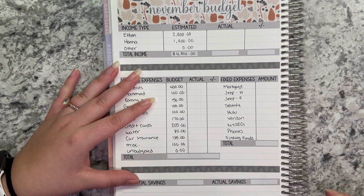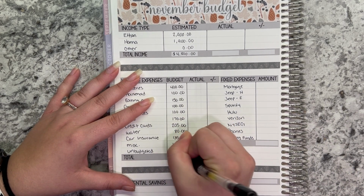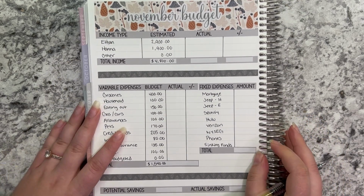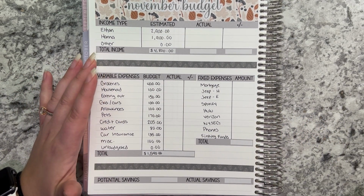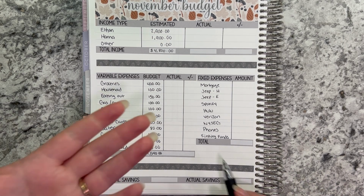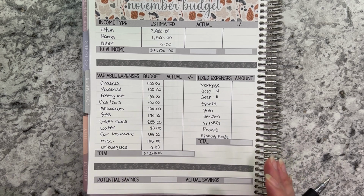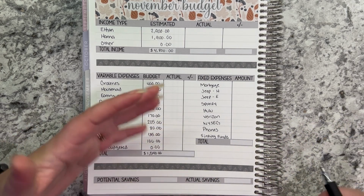And then unbudgeted is $0. So our variable expenses are at $1,540. Then over here with the fixed expenses, so these are expenses that never change. Especially sinking funds changes from month to month, and so does NISAG, but once it's set, we're not going to pay anything different.